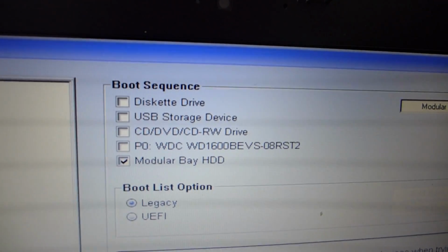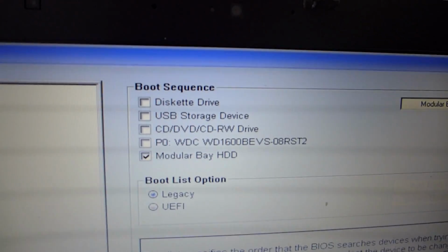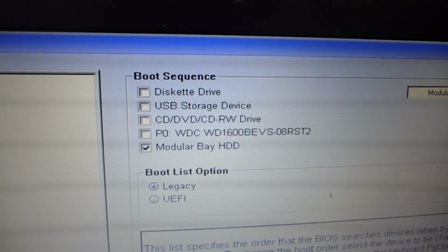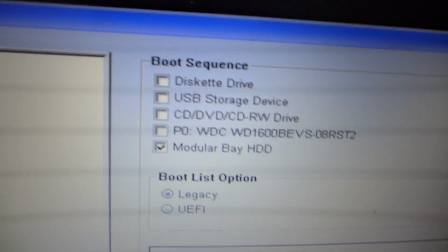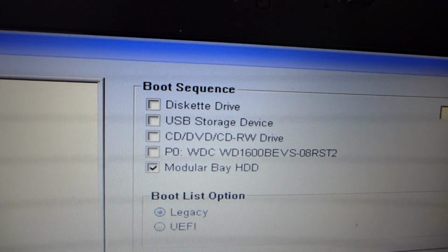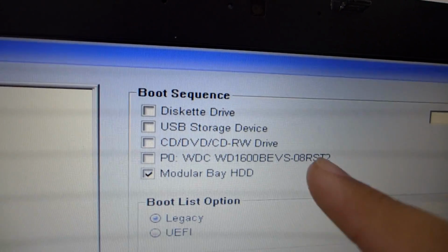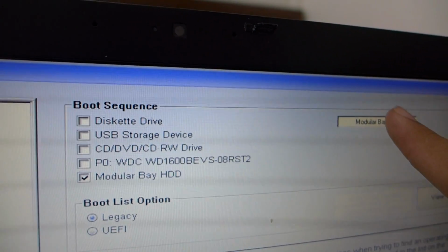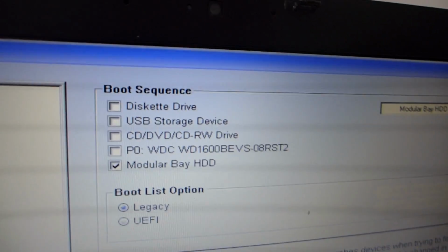But another buggy thing about the boot sequence menu is that when I was trying to configure the secondary hard disk of this laptop as my boot device, because I have the Grub bootloader there and I want to keep the MBR in my SSD intact, if you just have the Modular Bay HDD checked, it will still boot the primary hard disk. And if you have both internal and Modular Bay HDD checked, and then you have the Modular Bay as the first item here, it would still boot the primary hard disk instead of the secondary.